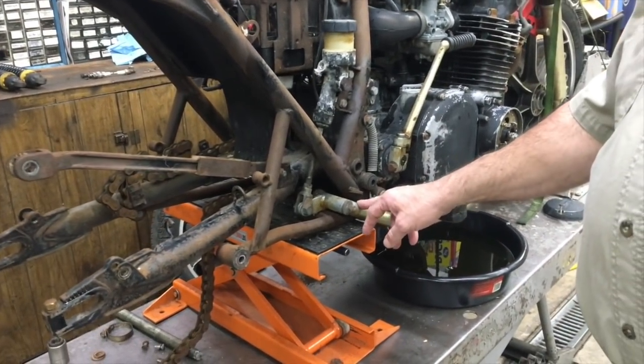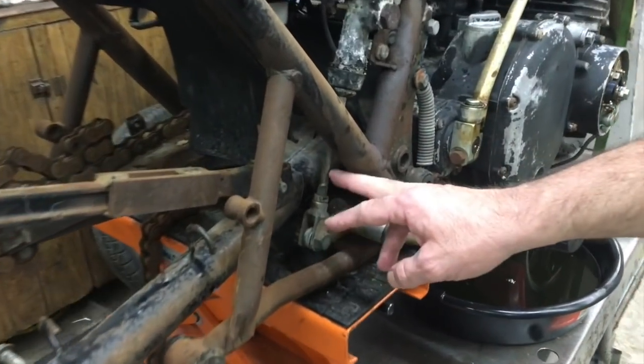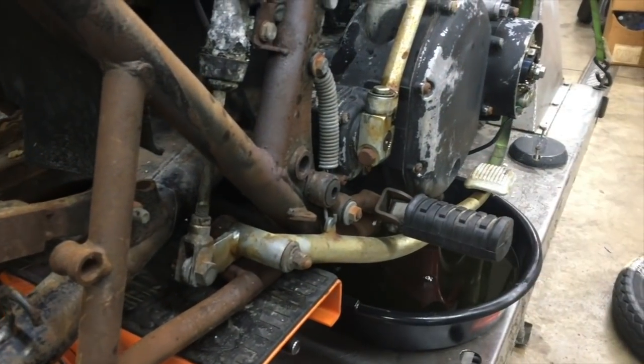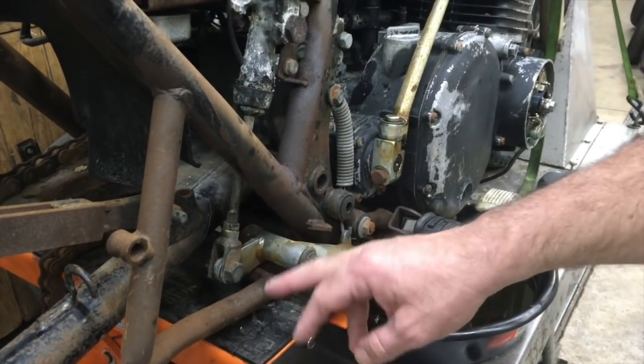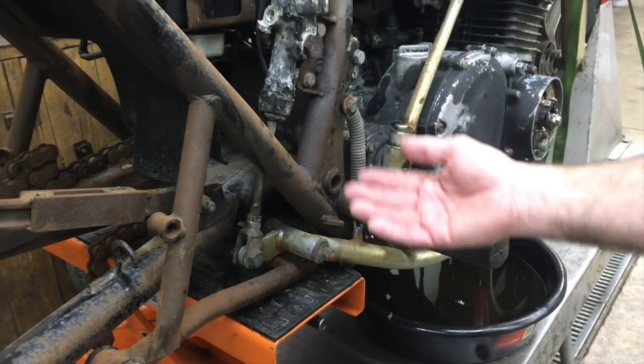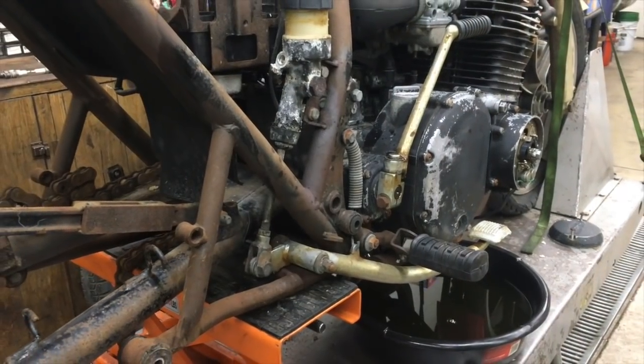We're going to take this brake pedal off because this is for the hydraulic unit. We believe they didn't alter anything here for the brake pedal, so we're going to come up with a Z1 brake pedal.